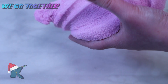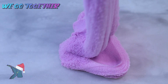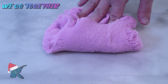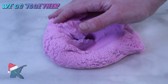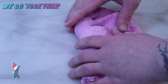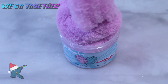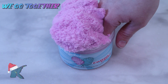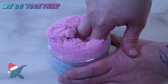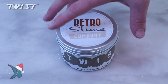I am very impressed with the cloud slime, and it has minimal fallout, and every cloud slime has fallout, guys, so let's be real here. I just love this beautiful slime, the scent of it, and yeah, definitely impressed. I give this slime a 5 out of 5 sharks, and if you are new to cloud slime, this one is good because it's not completely dry and harder to drizzle, because I find the dry cloud slimes are way harder to get into that perfect state to drizzle properly.